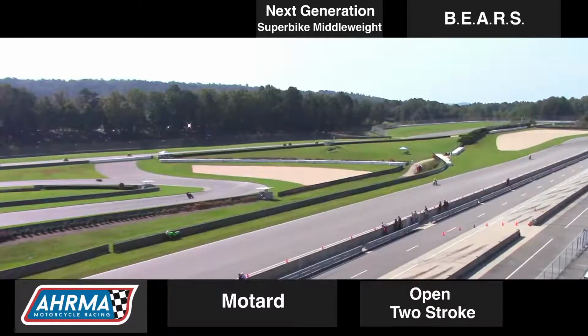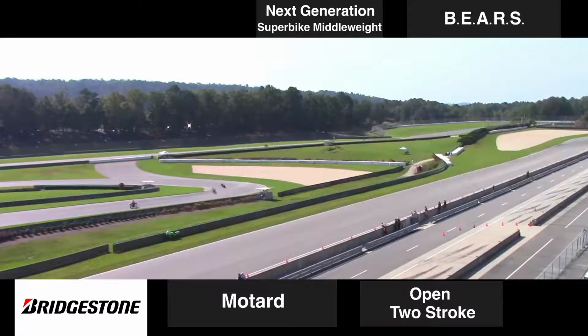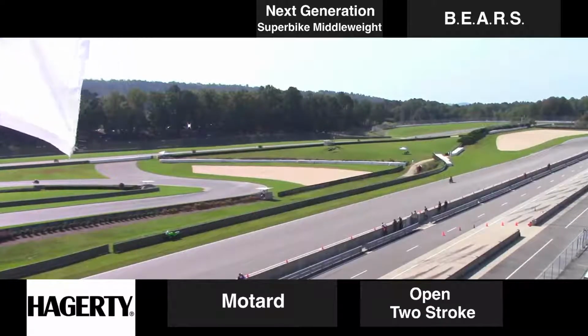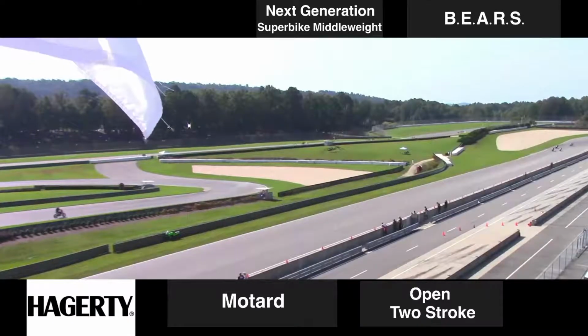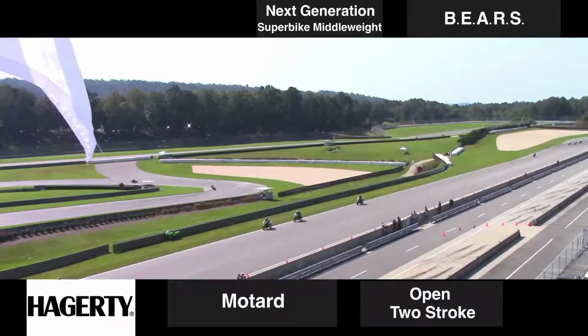Okay, I think the leader is working his way through traffic at 13. And every once in a while, for our fans watching at home, you'll see a little flag in the corner. That camera's up on the roof. Do not adjust your internet.